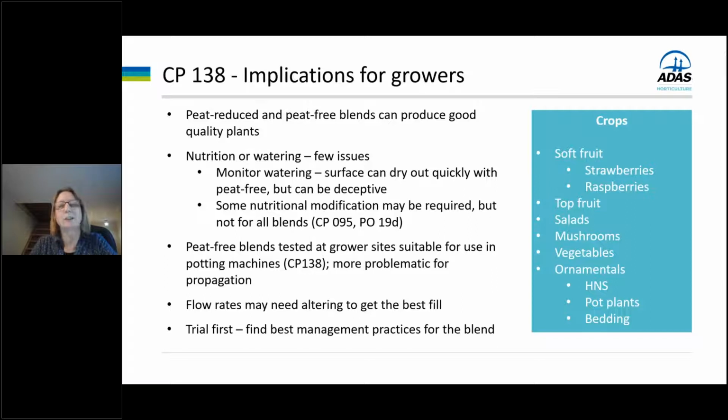So talking about the machinery that you use on the nursery, we found that peat-free blends tested on grower sites were generally suitable for use in potting machines, and we saw not too many problems. But when you consider the propagation stage, it can be more problematic, and we found that sometimes because you need small, fine particles in your growing media, we can find larger particles that might need to be taken out. So that's something to keep an eye on, and an area where perhaps more work is required.